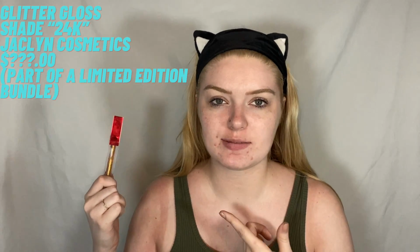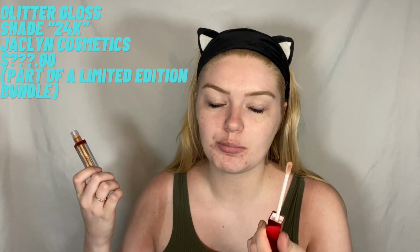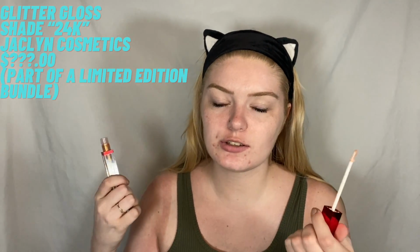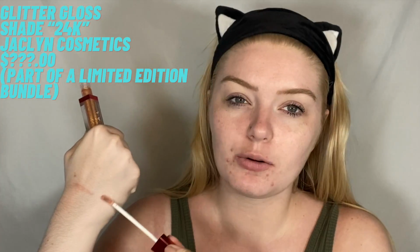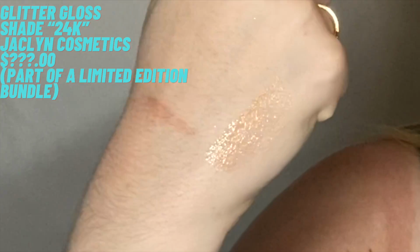Next, I have a plumping lip gloss, and I can't remember if it's actually plumping. It's kind of like a Mandela effect where you think that something is one way, but it's actually not. I swore that this lip gloss from Jaclyn Cosmetics is plumping, but I can't find anything online that says that it is. It even has like the plumping gloss minty smell, and so that's why I'm thinking it is. But either way, it is a very pretty color. This is in shade 24K, super gorgeous.